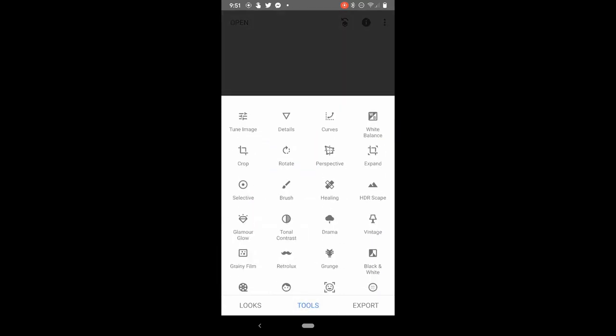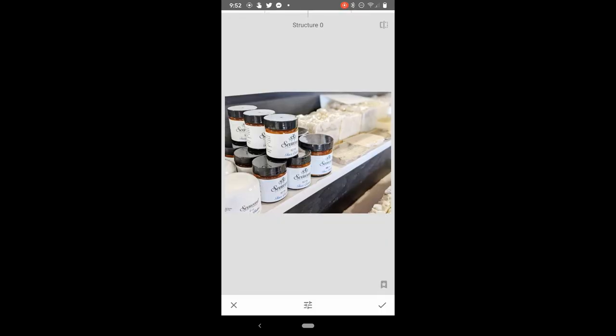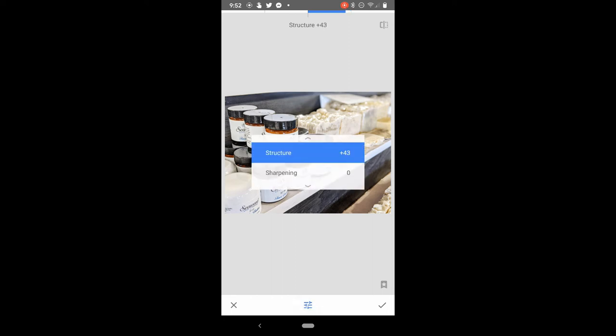The next tool we're going to use is called Details. And you can see at the top it says Structure, or if you click on the bottom here, again, we can say we want to edit the structure. Structure is going to add some color back and some depth back into our photo. You can see as I move from side to side, it's either adding detail or removing detail. So I'm going to pull some of the detail back in. I'm going to go pretty far and go about 50%. Maybe 43%.